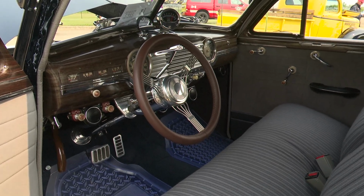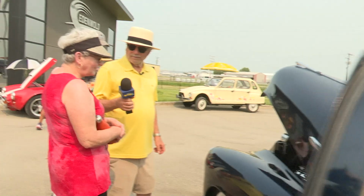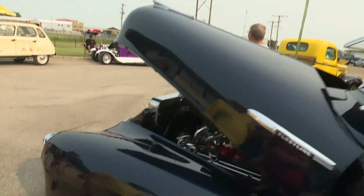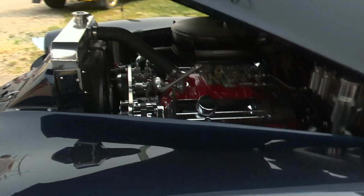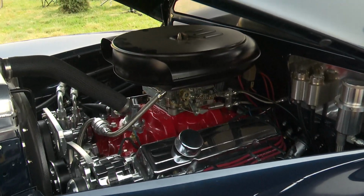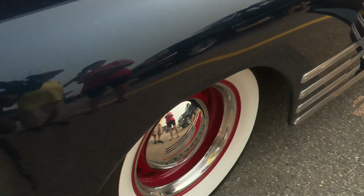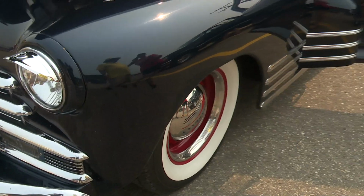Did your husband do any work on the engine in here? Yeah, a little bit. Looks like he chromed it up a little bit. No, he didn't chrome it up. The fellow who worked on it had done that, I think. It's just gorgeous. And you've got the original Chevy hubcaps and the beauty rims on it. Is it nice to drive? Very nice. Very comfortable. It just kind of floats.